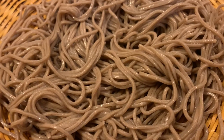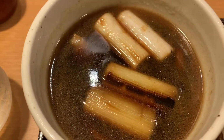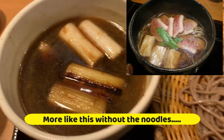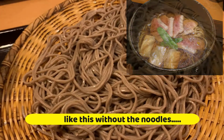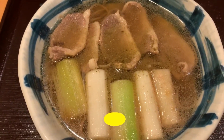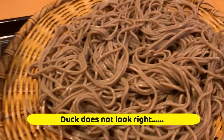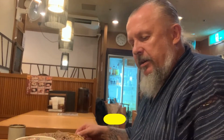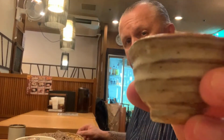Looks yummy, huh? This looks nothing like the picture because the duck is supposed to be floating on the top, but that's okay. My wife got a duck soba, hot. That's good. So here we go. Let's try it. Here we are. All right, so kanpai with the sake.